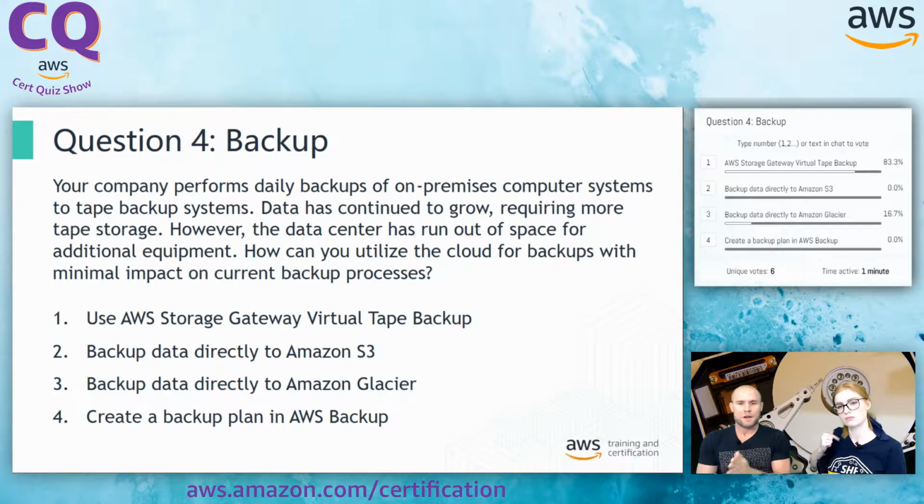But on the flip side, we hear our customers say, well, let's move to the cloud, but we don't want an upheaval of our current IT processes and technology. What can we do? The simplest way is keeping the existing backup software and existing backup jobs, and rather than point them to tape, point them to an endpoint on the cloud. Okay, so that's the current scenario. Let's look through some of the answers here.